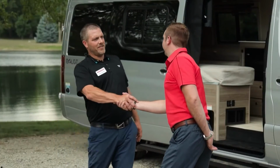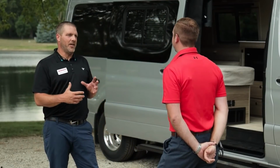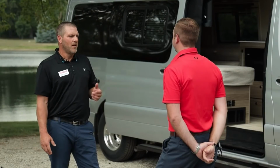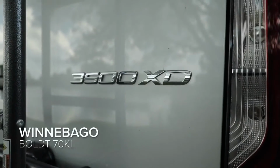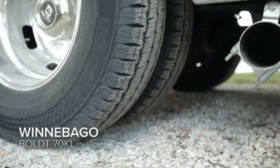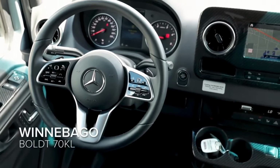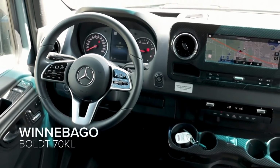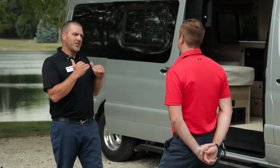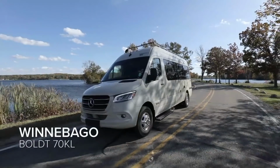Thanks for having me out, man. It's exciting. The biggest thing about this chassis is the enhancements that Mercedes offers. With blind spot monitoring and the dual 3500 rear axle, it's basically going to be driving an S-Class car with a toilet. And with the 10-inch monitor for nav, you can tell just about anything this RV's doing and have the capabilities of the future in your hands.